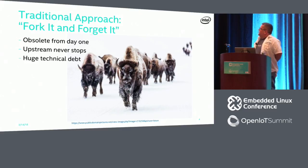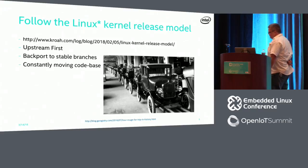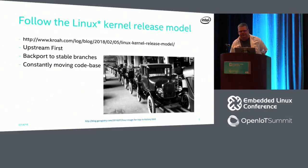And if we had simply done what we did 6 months later and had unit tests running, I wouldn't have had to be there, because we would have caught the bug before. So that's the kind of thing I'm talking about. So let's follow what the Linux kernel release process is, the Linux kernel release model.